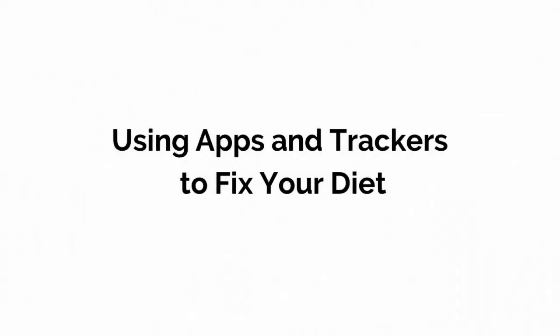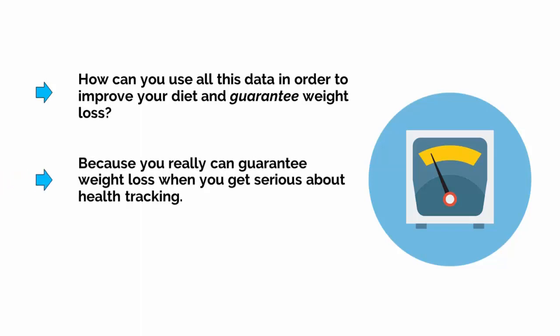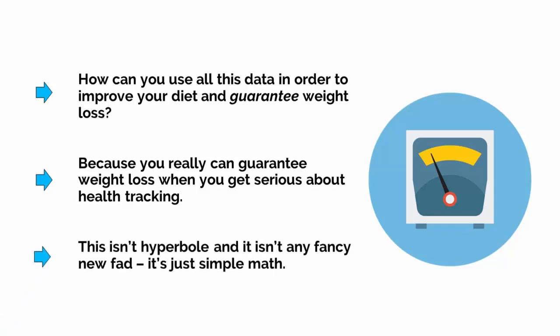So far this is all very exciting, but we've yet to see how any of it can be used to accomplish any real results. All that changes here though. Let's start with diet. How can you use all this data in order to improve your diet and guarantee weight loss? Because you really can guarantee weight loss if you get serious about health tracking. This isn't hyperbole and it isn't any fancy new fad, it's just simple math.